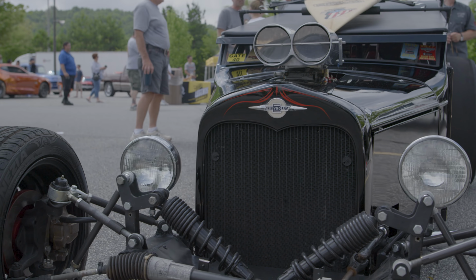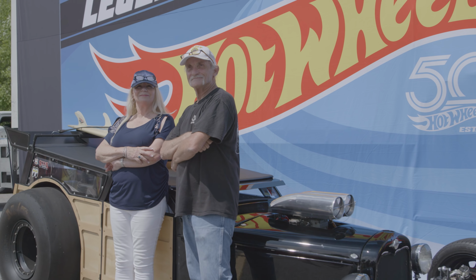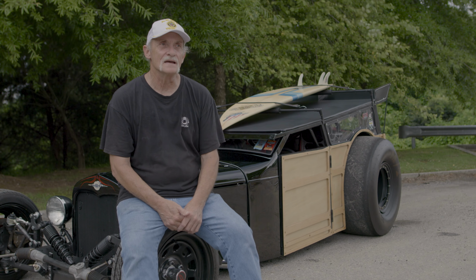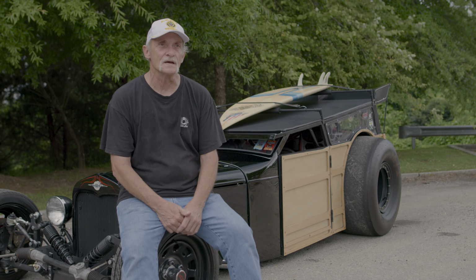This car was absolutely a Hot Wheels inspired car. I mean, before I knew anything about the 50th anniversary Legends or anything like that, if my car became one of the Hot Wheels cars, it would be one of my greatest honors, especially to a guy who's worked in this industry the majority of his life. It actually didn't even cross my mind that I'd be sitting here right now. I guess I was wrong.